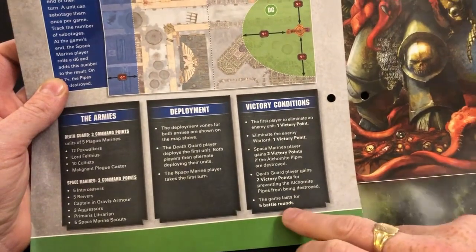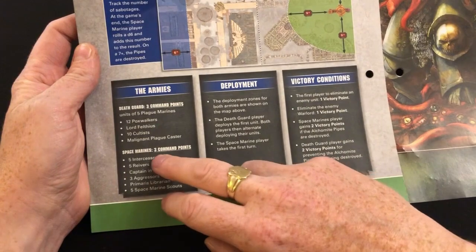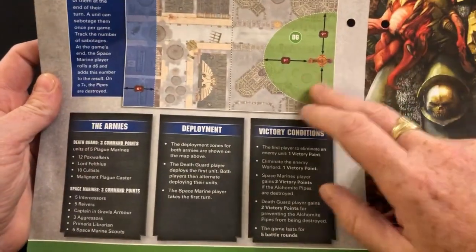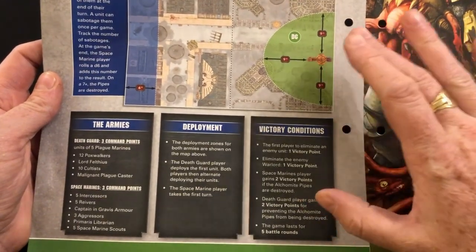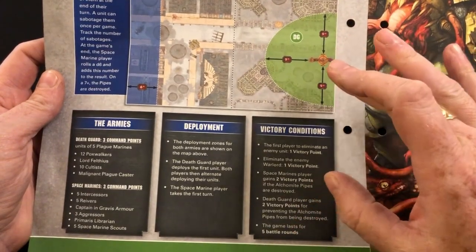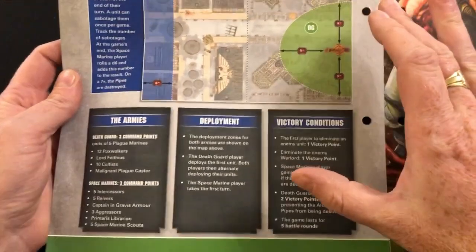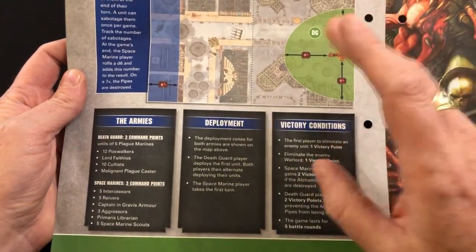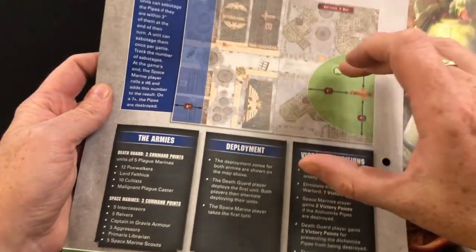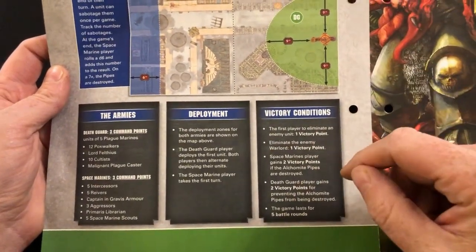The game lasts for 5 battle rounds. Your Space Marine force consists of 1, 2, 3, 4, 5, 6 units. So you could potentially sabotage 6 times. If you sabotage 6 times, you're guaranteed to win. But if you even miss one of those sabotage attempts, and bear in mind each unit can only do it once, if you miss one, at the end of the game you roll a dice, and if you roll a 1, even though you've done really well in the battle, you still lose out on those victory points, and that could be the difference between victory and failure.